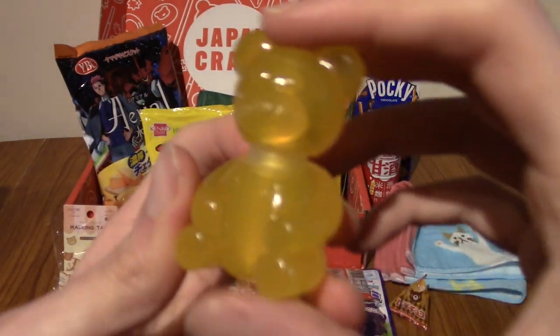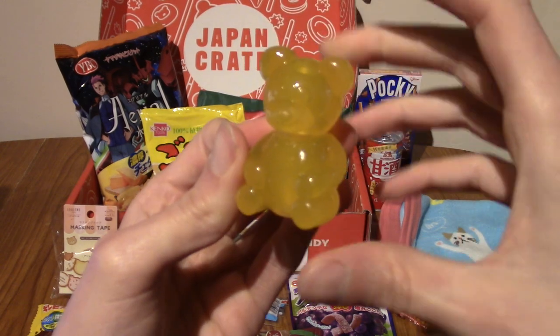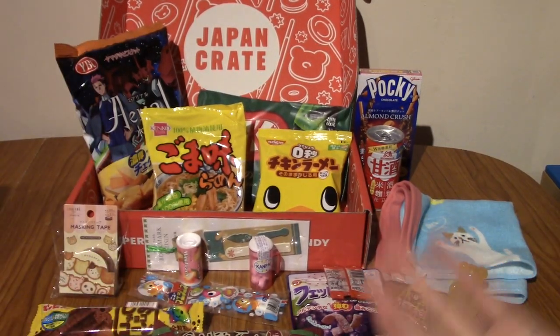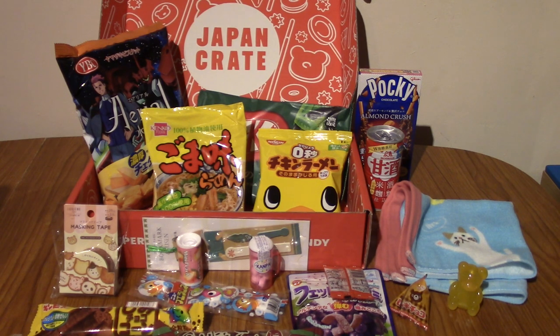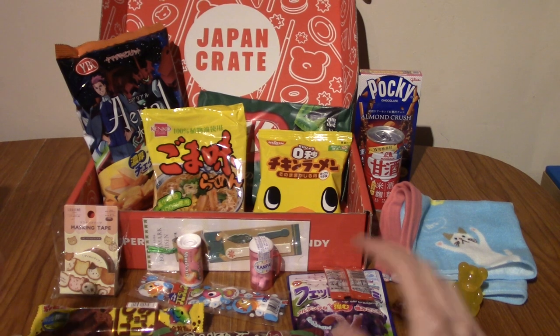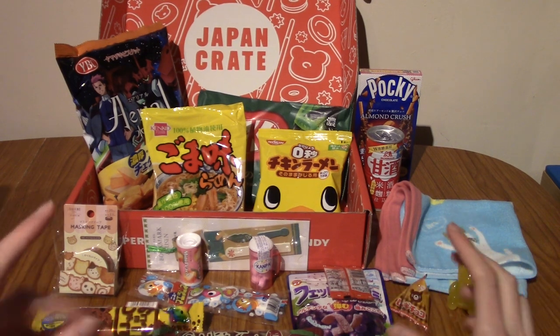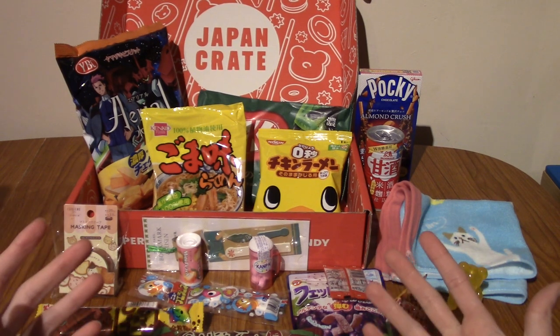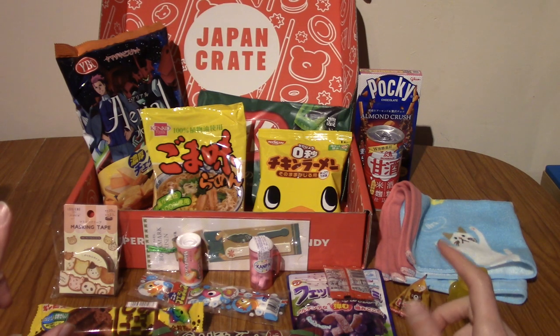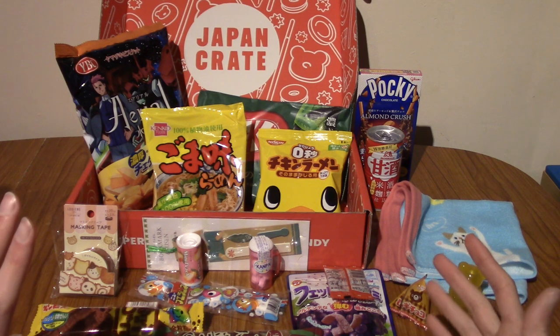Very interesting. Wow. Well, honestly, this is something I can't really review because this was just, I presume, a freebie. Or well, maybe a freebie. I don't know. But I have essentially received a free Japan crate on top of my Japan crate. I genuinely just did not expect this.